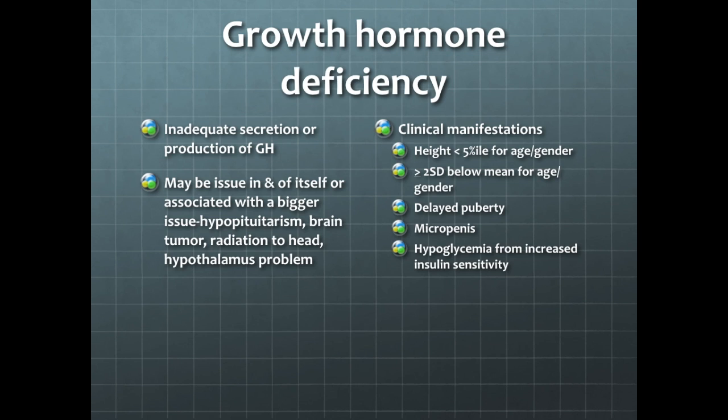The final disorder we're going to discuss is growth hormone deficiency. This deficiency can be due to inadequate secretion or production of growth hormone. It can be an issue in and of itself, or it can be associated with bigger problems: panhypopituitarism, a brain tumor, a history of having radiation to the head, or it can be a hypothalamic problem.